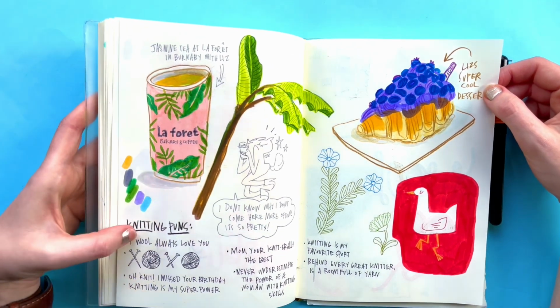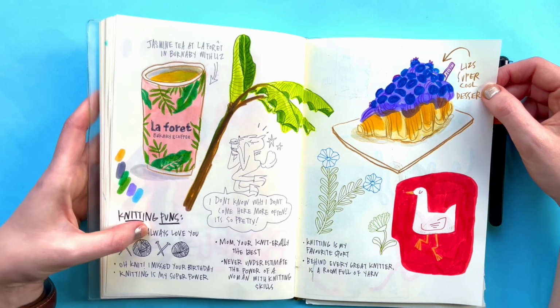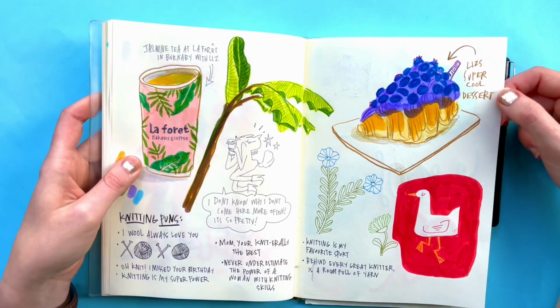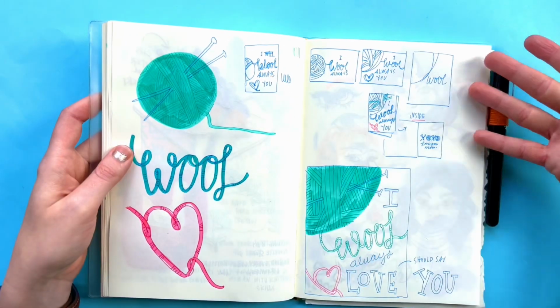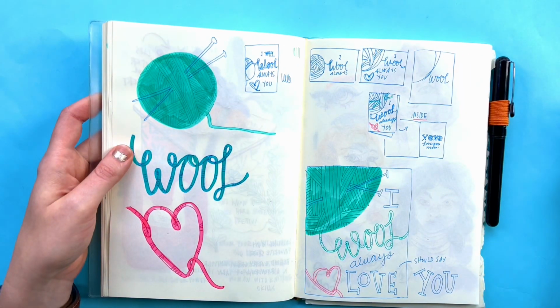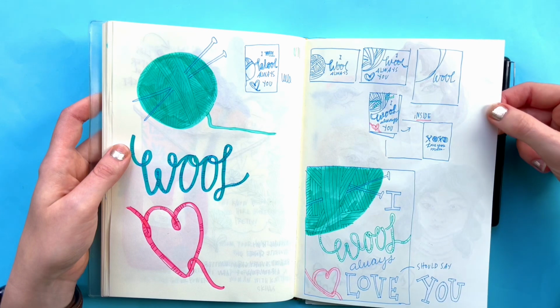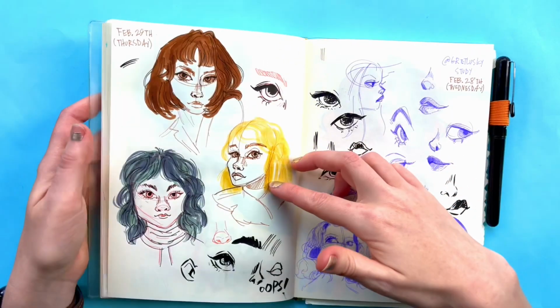I will always love you. Oh, knit, I missed your birthday. Stuff like that. So I ended up going with I will always love you. As you can see here, these are my sketches for how to lay it out. I ended up doing it on my iPad, but it was really fun to test it out here.